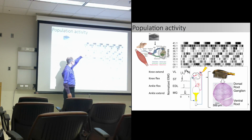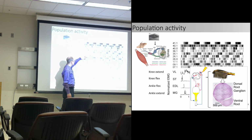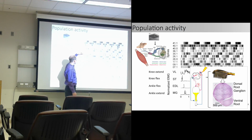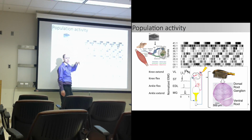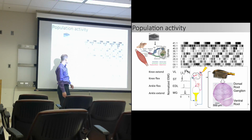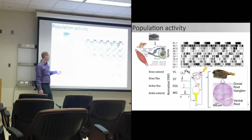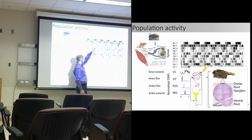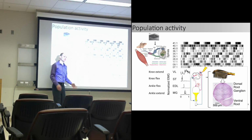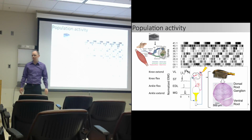Each of these rows is called a raster plot, where every individual line is one action potential. These are different neurons recorded on different electrodes in those ganglia. Down here at the bottom are four different muscle or EMG traces corresponding to different components of the limb, knee, ankle, flexion, extension, and hopefully that will indicate different patterns of firing rates in neurons. Individual ones can be found that correlate with different parts of the cycle. So from this, we get a decoder to understand the locomotion.